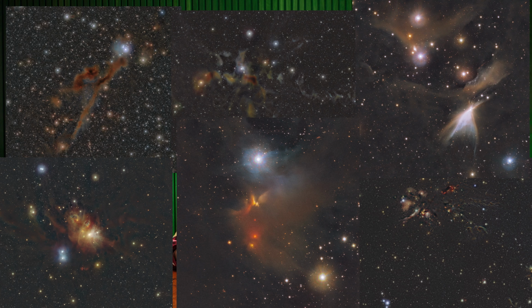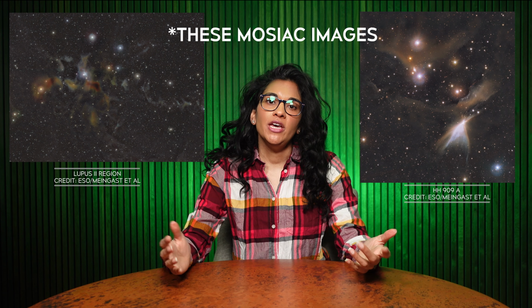This amazing view is made up of more than 1 million images. It encompasses 5 different stellar nurseries located an average of about 1,500 light years away. This mosaic image was assembled by astronomers using the ESO, or European Southern Observatory's VISTA, or Visible and Infrared Survey Telescope for Astronomy. These star-forming regions are located in the constellations Orion, Corona Australis, Ophiuchus, Chamaeleon, and Lupus.